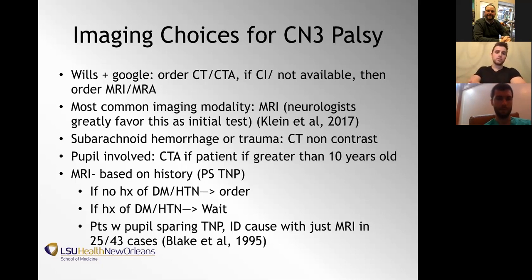It's important to know, though, if you're suspecting a subarachnoid hemorrhage or trauma, we can't forget that we have to order a CT non-contrast. If the pupil's involved, a CTA is the test of choice, especially if the patient's over 10 years old. And so, if we've got a pupil-sparing third nerve palsy, based on all I read, what seems to be the treatment algorithm?